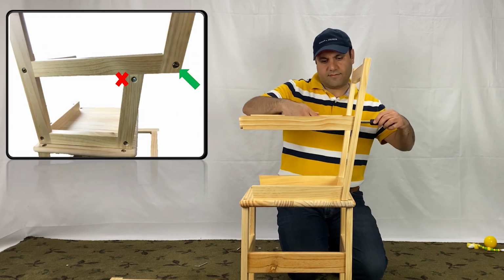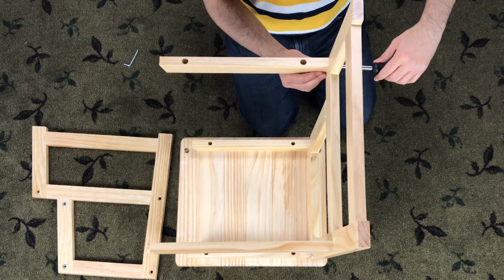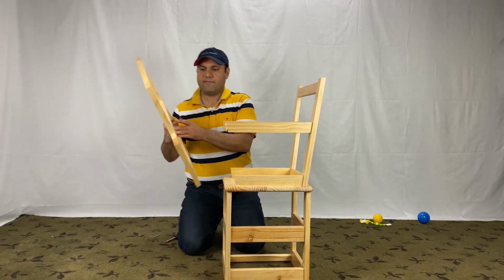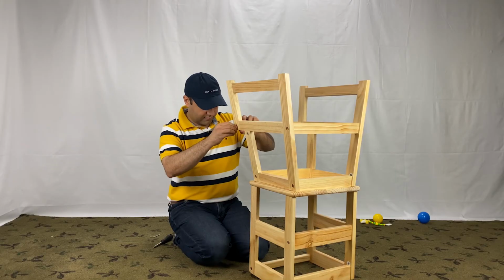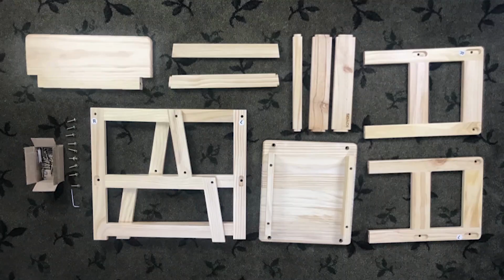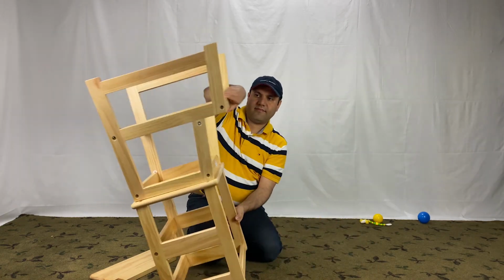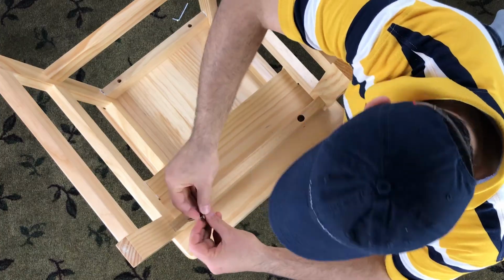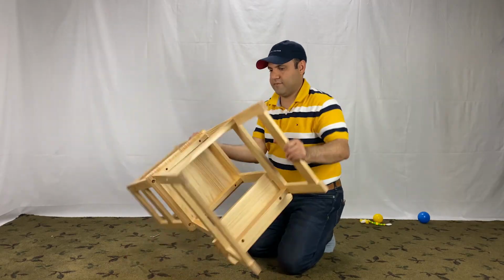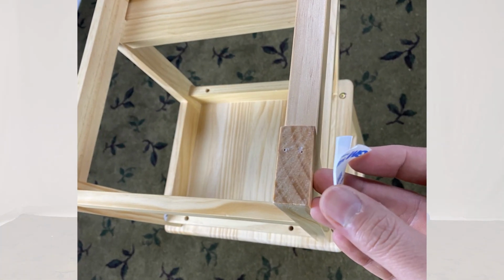Make sure this goes to the right spot. I attached this to the adjacent spot and I had to dismantle and redo a few steps, so don't do my mistake. Attach the other leg like this. This part goes here. You have optional anti-slip stickers. I use the smaller ones for the legs.